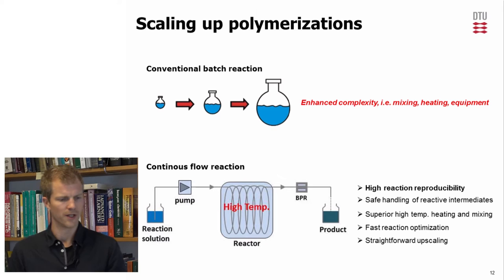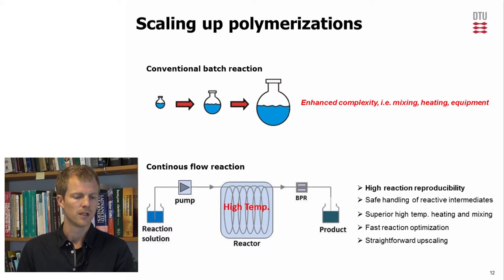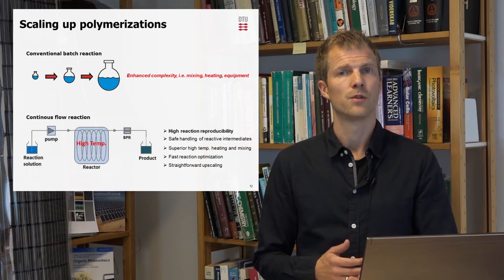You have a tube with an internal specified volume. It goes through a reactor where you can control the temperature, and this is where the reaction takes place. And normally at the end of the tube, you have a back pressure regulator, the BPR here, so that you can run your reactions at high pressure. And this means that you can run your reactions at temperatures higher than the boiling point of your solvent. The procedure is simple. You pump in your reaction solution from the left. It goes into the reactor where the reaction takes place. And then you can collect the final product when it comes out to the right. The reaction time is controlled easily with the flow speed.